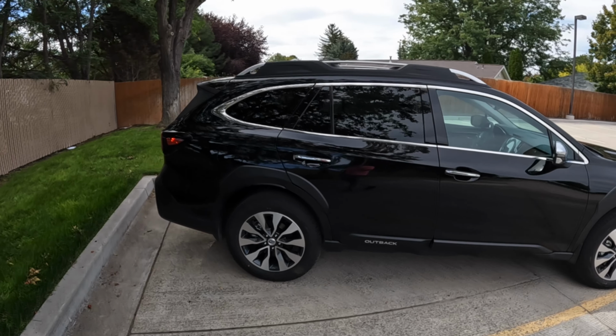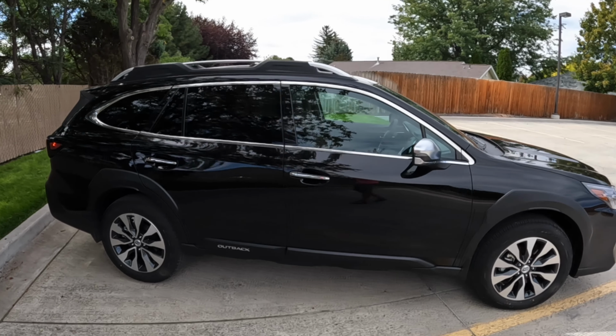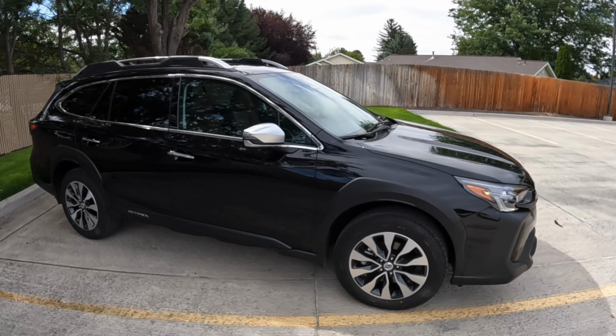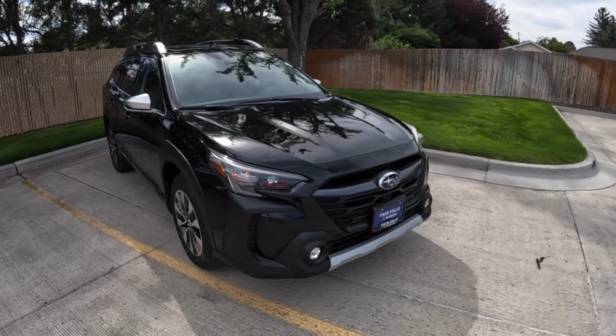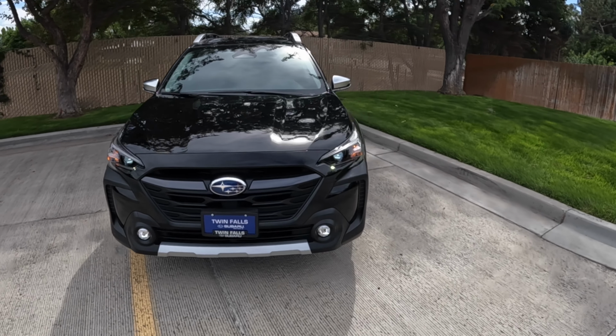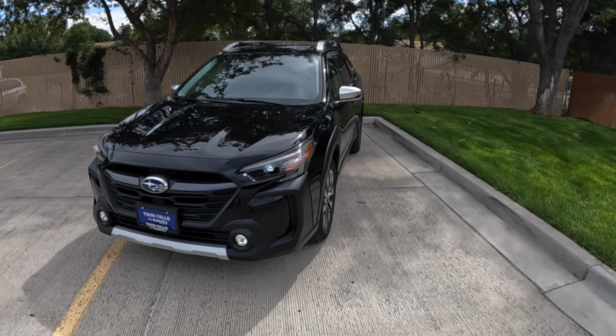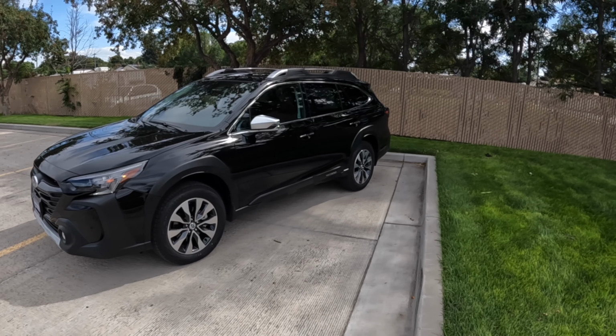But overall, for about 46 grand, you're getting more luxury features than a lot of the luxury brands. You also have a better all-wheel drive system, more practicality and capability. It's really no surprise why 200,000 people buy these across North America basically every single year. They're phenomenal overall. And if you don't like this one, well, there's 8 other trim levels to choose from.